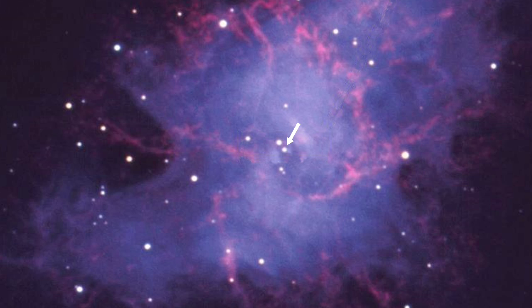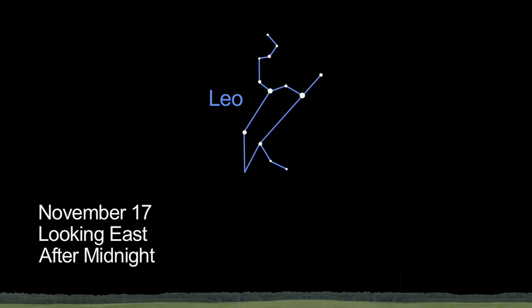It's one of the few historically observed supernovae in our Milky Way galaxy, so go out and try to see it. On November 17th, if you can get away from city lights, you'll have a great view of the annual Leonid Meteor shower. After midnight local time, you should see lots of shooting stars.